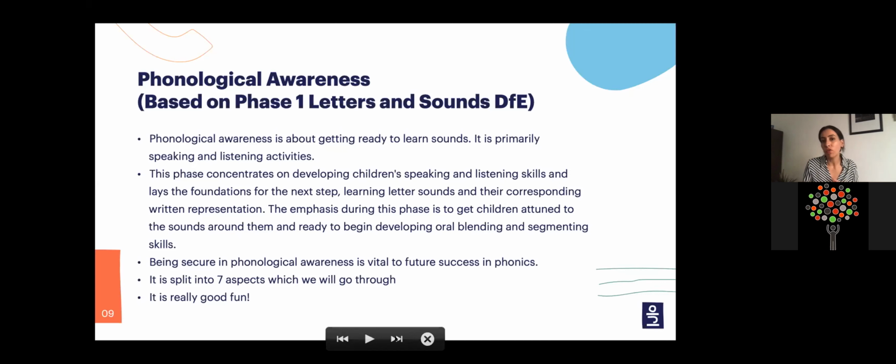So the emphasis during this stage is to get children attuned to the sounds in their environment and for them to begin to blend and segment orally. It's split into 7 aspects. We'll run through each of those. And ultimately, the last point is that it's fun. It's meant to be fun activities that the children enjoy.